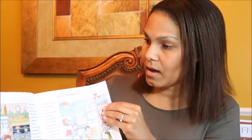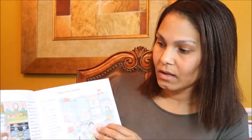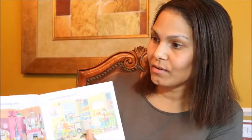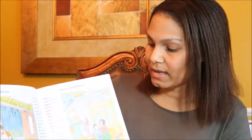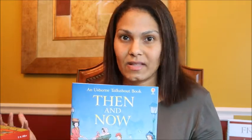So we can see what a kitchen looked like, and then now what the kitchen looks like, just the different ways of cooking, things like that. So this is the drawing room, so basically a living room. A bedroom, what it would have looked like, and then what a bedroom looks like now. So this is a good resource to introduce that concept when you want to start talking about things that happened in the past.